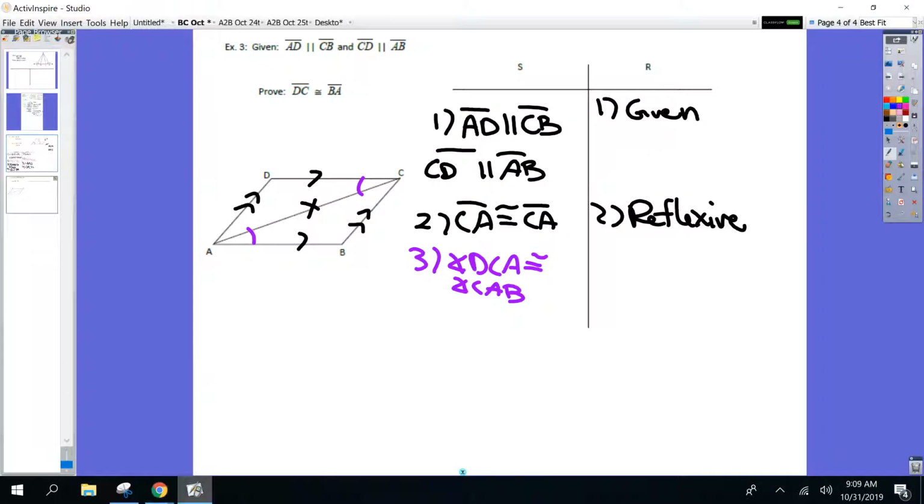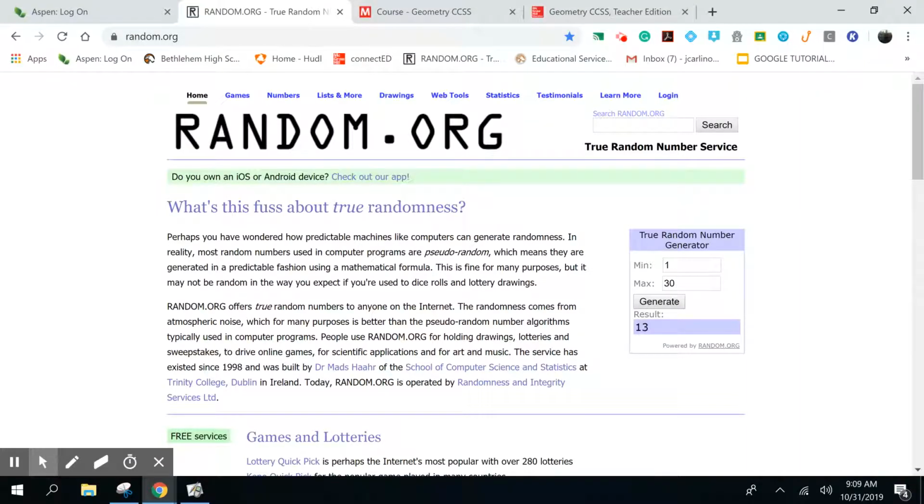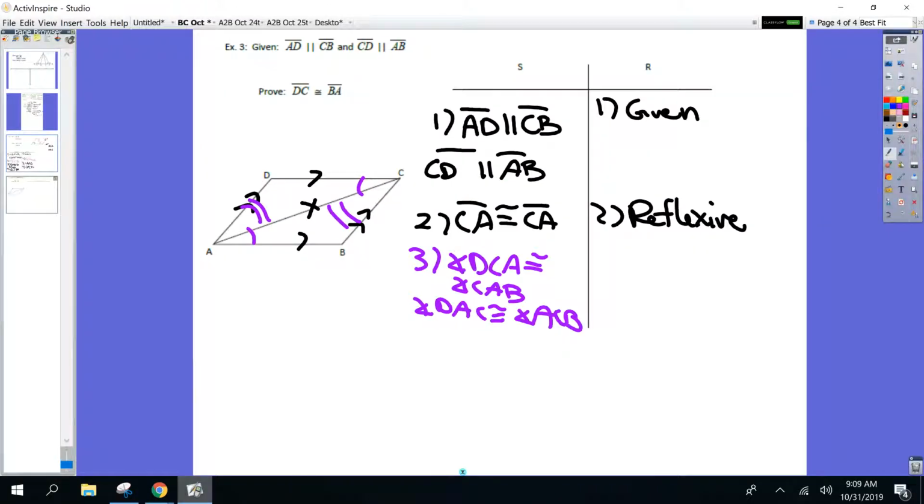What are the other pair of angles that were congruent? DAC is congruent to ACB. Correct. Those two and those two. What was your reason for all two pairs of angles being congruent there? Why are those two pairs congruent? There you go. That's never leaving.